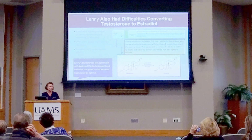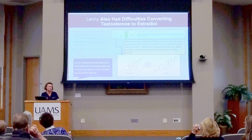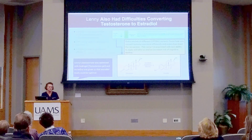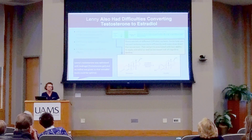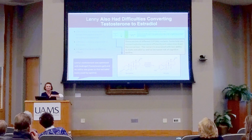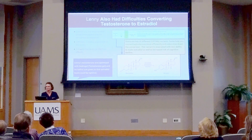Same for men. And his testosterone is actually really low at 9. And for men, it needs to be about 10 to 30 or 10 to 50. It depends on who you talk to. And so what we did is we tried to help him by optimizing his testosterone level so that it would convert into estrogen and he'd have more food for the brain, so to speak.